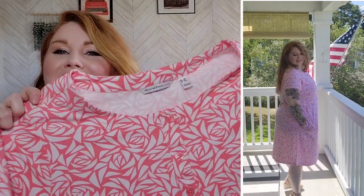And when you don't have the belt on, it's more of a shift type dress. But when you put that belt on, it accentuates your waist and it just flows beautifully. So you don't have to belt it if you don't want to. If you want to have a little more casual look, you can go with it unbelted. But y'all know I loved it belted. I just think it is so pretty and so soft.